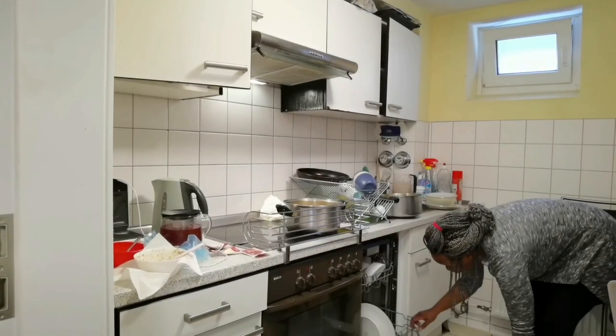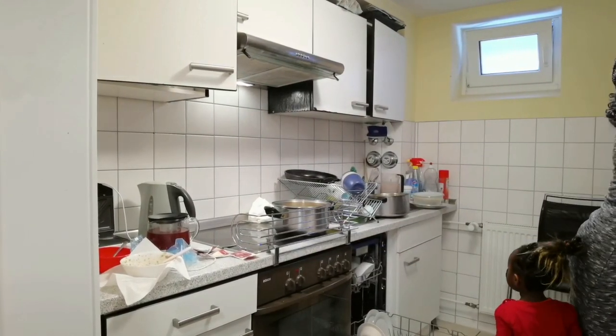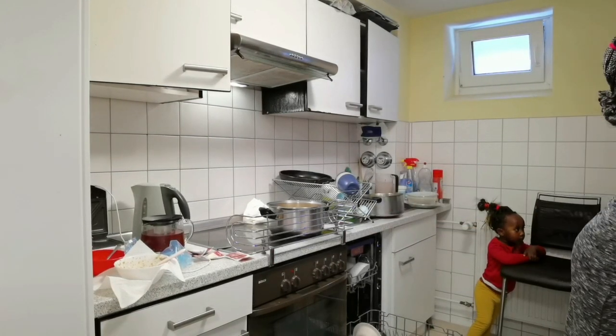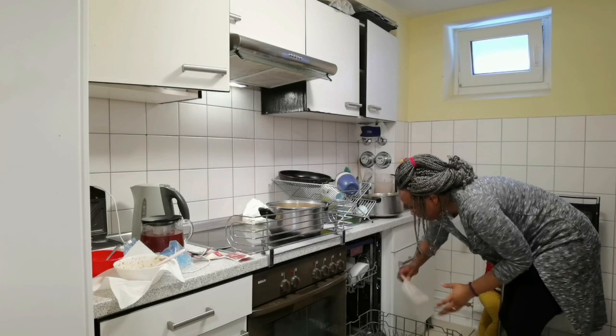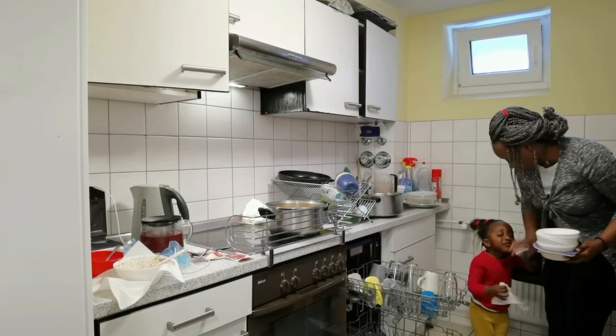Moving on to the next side of my kitchen, guys, I'm going to do the same, put everything in place and then clean. And at this point, Eliana is tired of being alone and she wants attention and something to drink. So I'm going to deal with Eliana and clean at the same time.